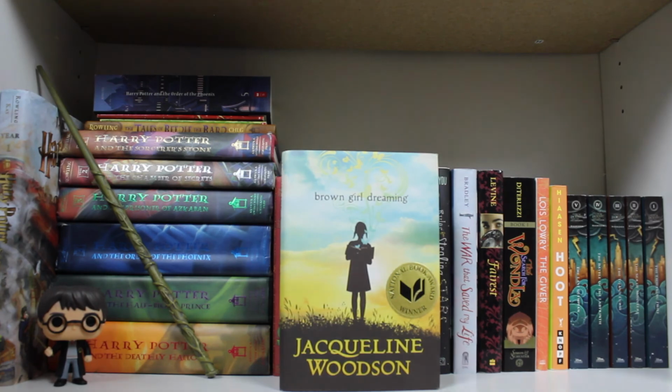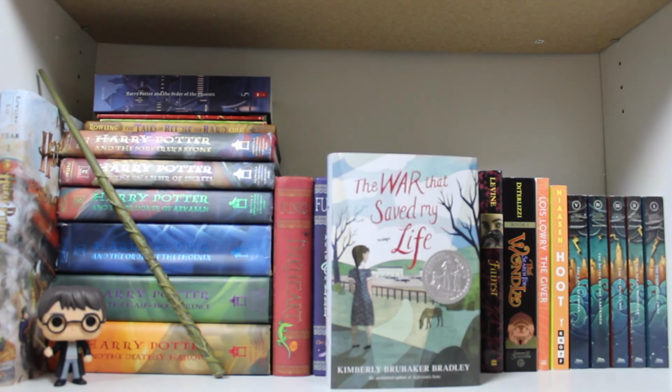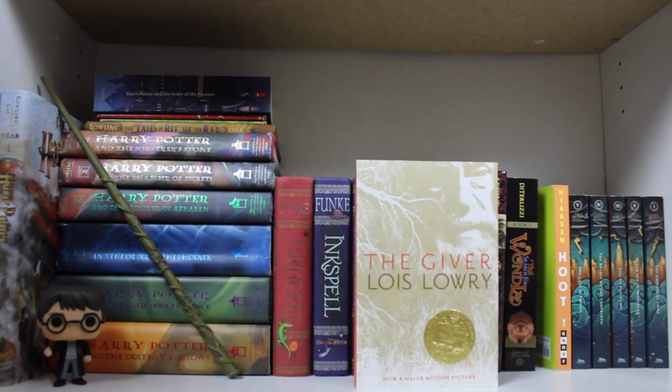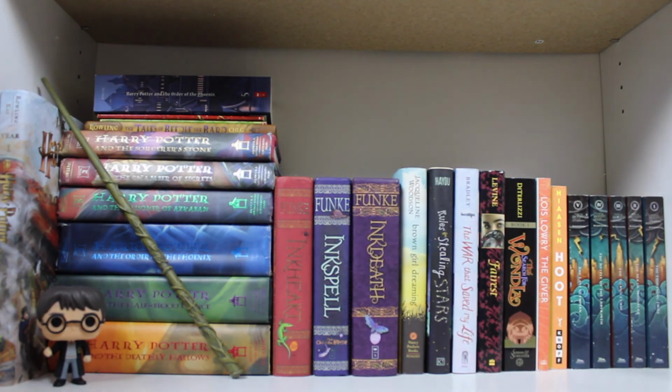Brown Girl Dreaming by Jacqueline Woodson. Rules for Stealing Stars by Corey Ann Haydu. The War That Saved My Life by Kimberly Brubaker Bradley. Ella Enchanted by Gail Carson Levine. The Search for WondLa by Tony DiTerlizzi. The Giver by Lois Lowry. Hoot by Carl Hiaasen. And the Percy Jackson series over in the corner, consisting of The Lightning Thief, The Sea of Monsters, The Titan's Curse, The Battle of the Labyrinth, and The Last Olympian.